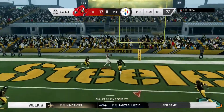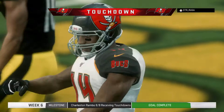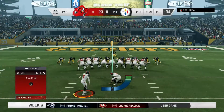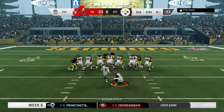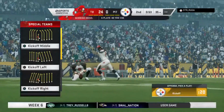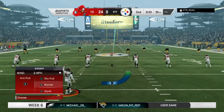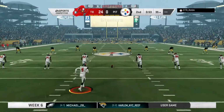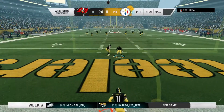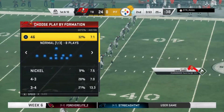Looking to throw again on 2nd down, Winston, and he's got it, caught in the end zone. Touchdown, Tampa Bay. A 12-yard touchdown grab as the Buccaneers tack on to their lead. Extra point by Gay is up and good, and the rout is on here in this first half. Following the touchdown, here's Gay to kick it away, and that'll carry over the back line of the end zone for a touchback.